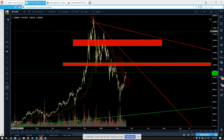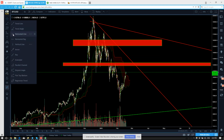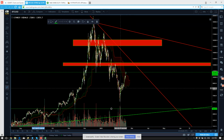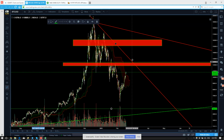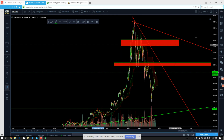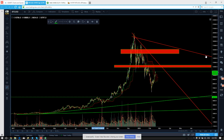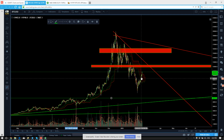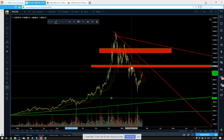But yeah, my gut feeling is telling me that this gap is going to get hit. And my gut feeling is telling me we're not really done with this downtrend yet. However, the way the price is purposely being pushed and manipulated, you just never know as well.